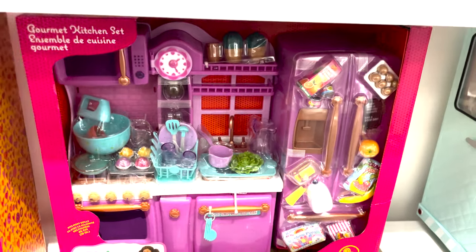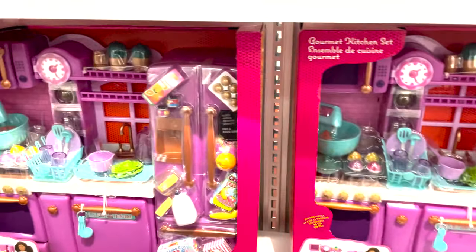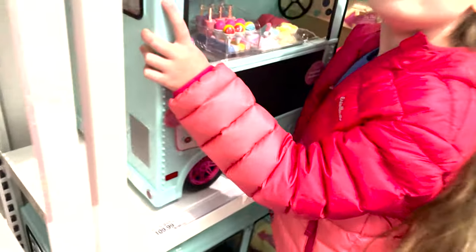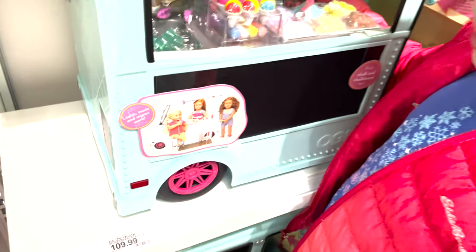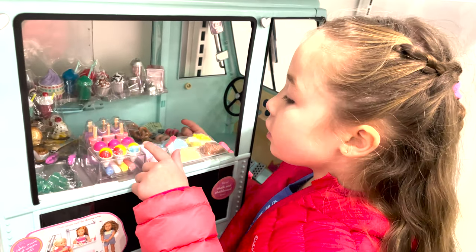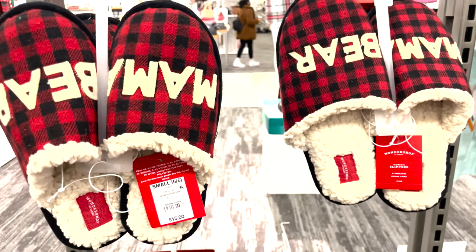Maybe. You're good. Kitchen set, their refrigerator, stove. These are $64. And this is $109.99. There's money, pencils, donuts, all this candy, ice cream scoopers, all these fun little stuff.